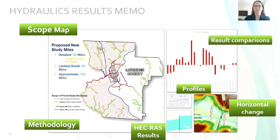Next. Now the hydraulics report is very similar. It's a few pages long. It has a nice map. Again, it shows what's going to be mapped as approximate Zone A or detailed Zone AE, and what methods were used to study each of the streams. It includes a graph showing water surface elevation increases and decreases, and you can see if increases or decreases are significant. We can easily identify them, and we also find the effective profile, the new profile from the HEC-RAS model, and the mapping, and include all of that information in the report, so the communities are aware of areas that will be changed significantly.